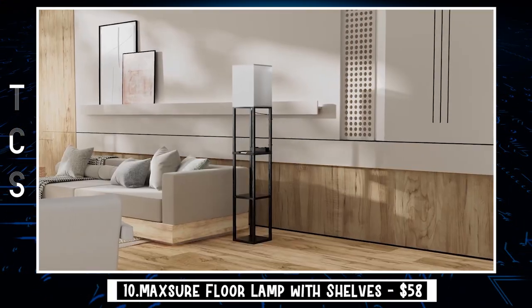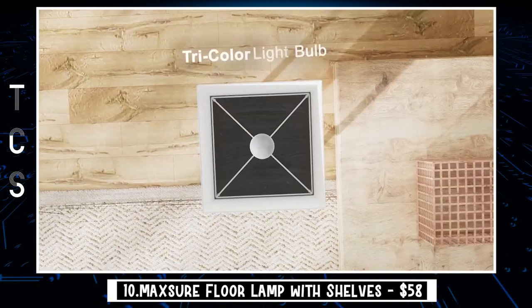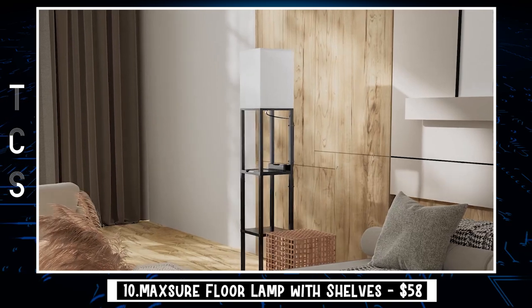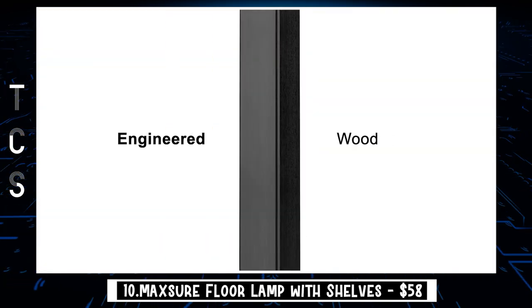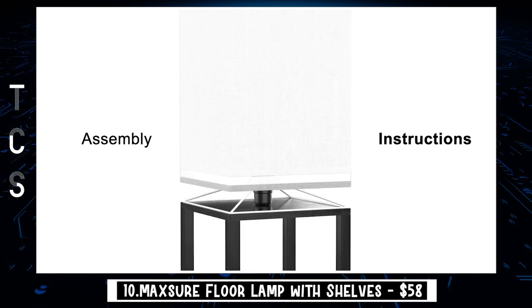Today our last gadget is Maxure Floor Lamp. This three-tiered floor lamp is exquisitely crafted and has an upgraded version with a touch switch, much easier to turn on the light. When a friend or family member moves into a new home, the LED floor lamp you choose for him or her will certainly warm their home.